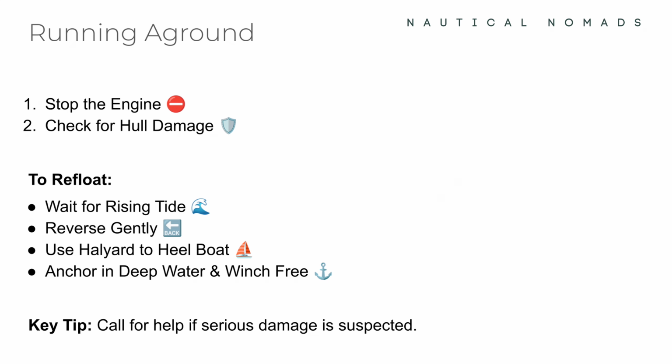Step 2. Attempt to free the yacht. If on a rising tide, wait until the water lifts you. Try reversing off gently while shifting crew weight forward. Use a halyard to heel the boat, reducing draft if needed. If stuck hard, set an anchor out in deeper water and use the windlass to pull yourself free. Key tip: if serious damage is suspected, do not attempt to move without assistance.